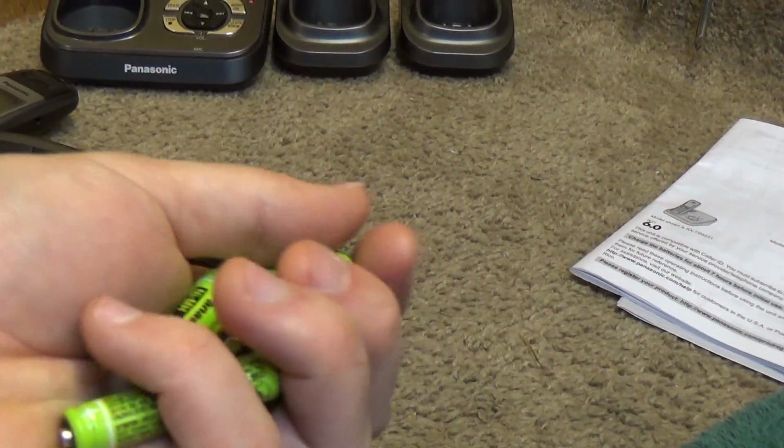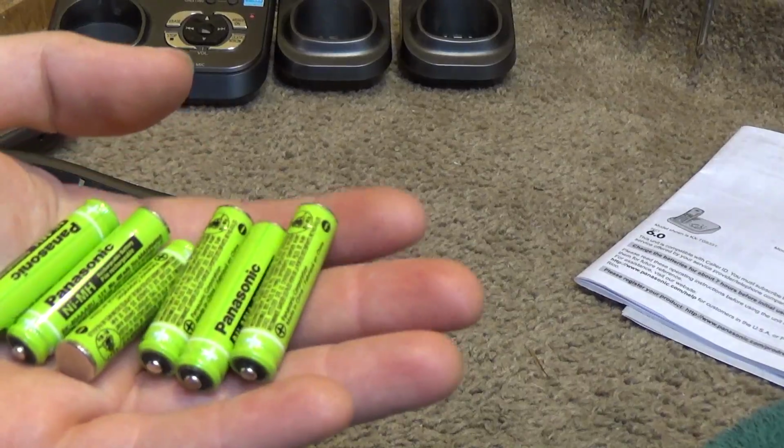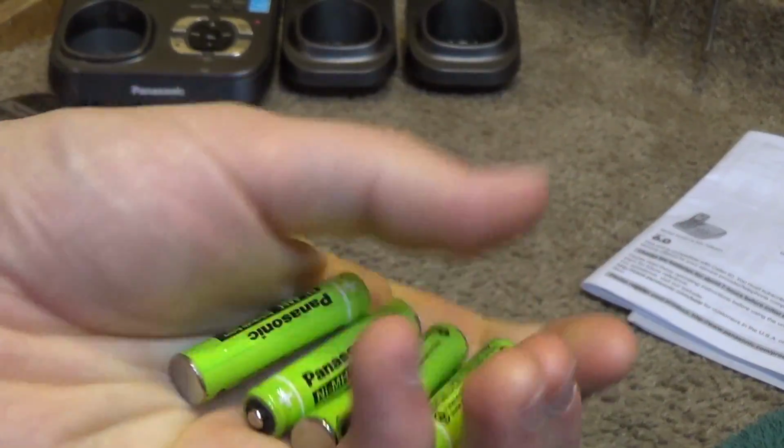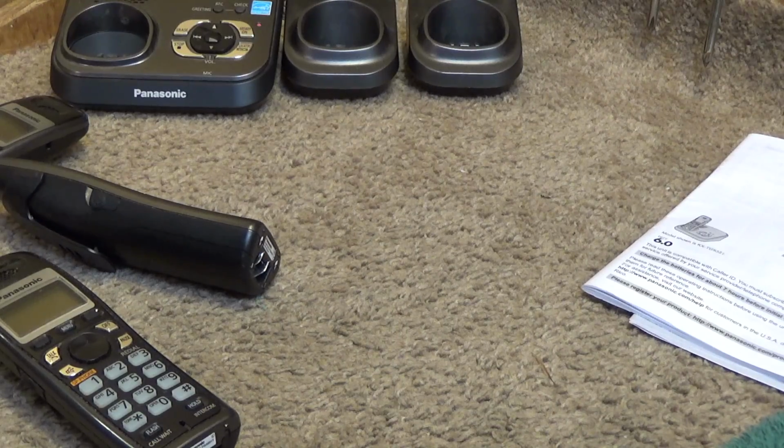These batteries are only in there for about 20 minutes or so, however long the video was. I put them in right before the video, and they're already hot just from those couple of minutes of charging. The charging circuitry in these phones was not good. It charged way too fast, I think.